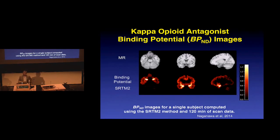So here's an example with the human where I'm not just showing you the raw images, I'm showing you those processed images. In this case, a binding potential image. We've done the modeling pixel by pixel. And we see this just gorgeous uptake here in the amygdala, seeing it in the insula, and a bit in the cingulate cortex, places that are known to have a lot of the kappa opioid receptors.